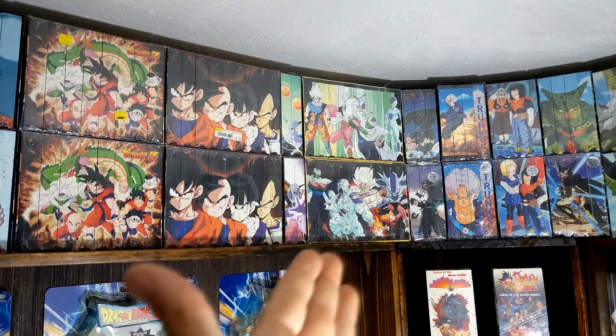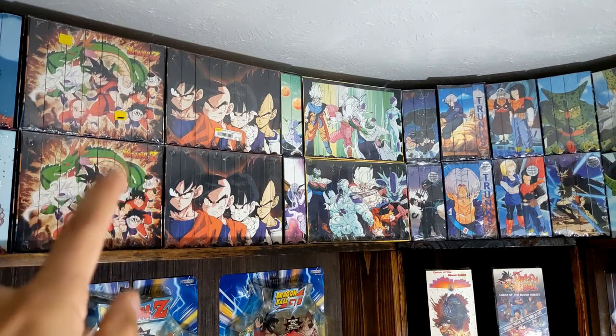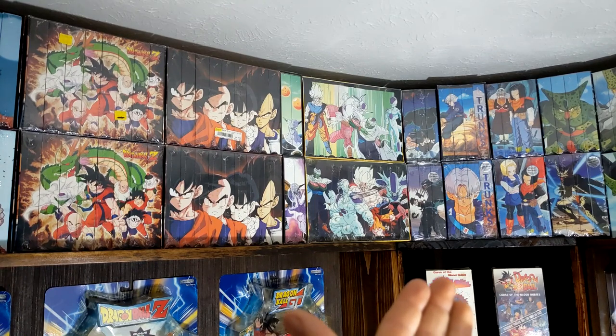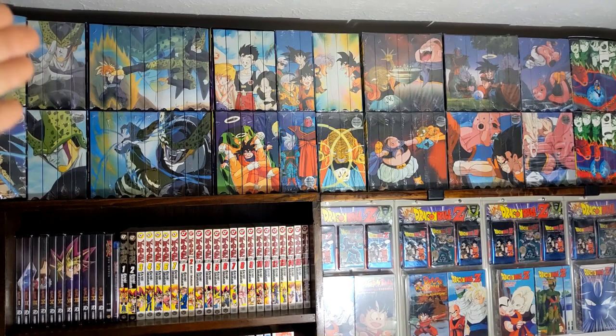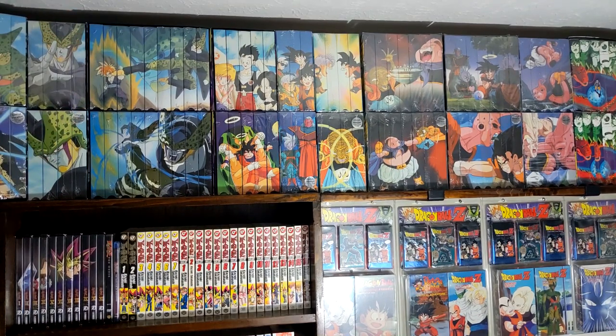Then we have the Captain Ginyu uncut and edited box set, and all of the DBZ sagas except for 2 have box sets. Just keep that in mind if I don't say box set. Captain Ginyu uncut and edited box set. Frieza uncut and edited. Garlic Jr. uncut and edited. Trunks uncut and edited. Then you have Androids. And then Perfect Cell, uncut and edited. Okay, next we have the Perfect Cell Saga. Now we have the Cell Games, uncut and edited.